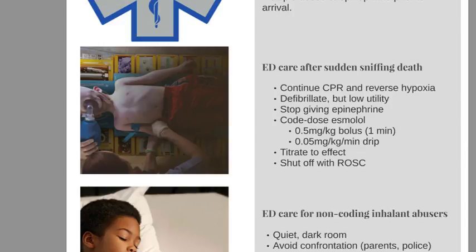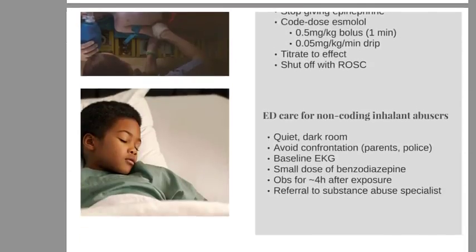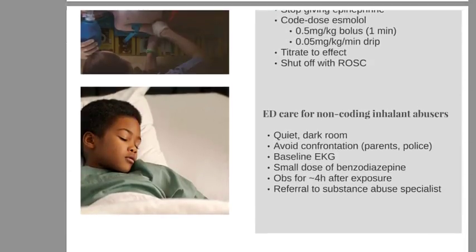Fortunately, not everybody codes. Some people just get discovered, and their parents bring them in out of concern for the toxicity, maybe because they've just inhaled chemicals. So now the question is, what do you do with these people? They come to the ED, and you know they're at high risk of developing a cardiac dysrhythmia. You can't just send them home.